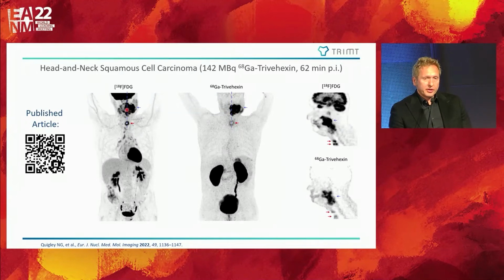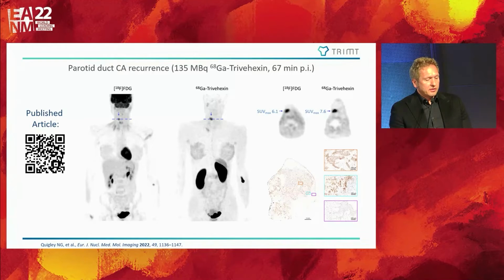And although I'm not an expert, and you know I'm a chemist and not an MD, there could be a higher selectivity for the Trivehexin here, which of course needs to be demonstrated further in clinical studies. Same situation here. You can see you have many more hotspots here in the head and neck area, and there seems to be an easier diagnosis on this side of the Trivehexin scan.